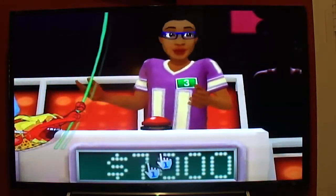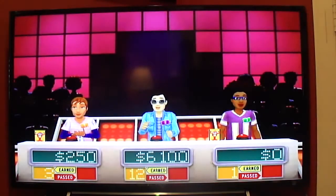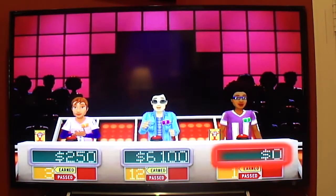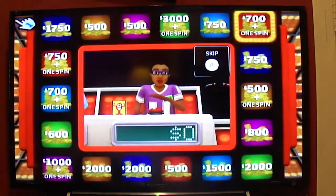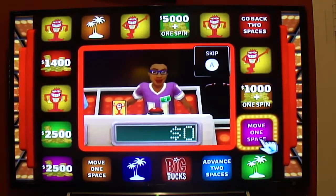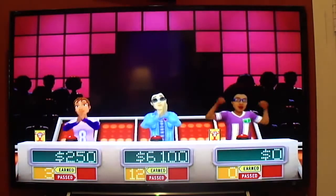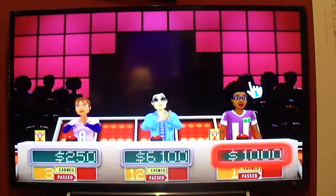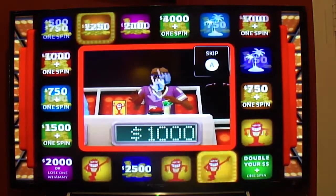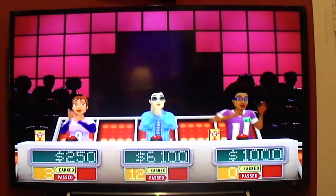Whammy! You fail! Oh, that first whammy hurts the worst. What will it be? Spin or pass? Move one space to $1,000 and a spin or trip? $1,000 and a spin. Good choice. What will it be? Spin or pass? $1,500, so he's in second place for now with $2,500.